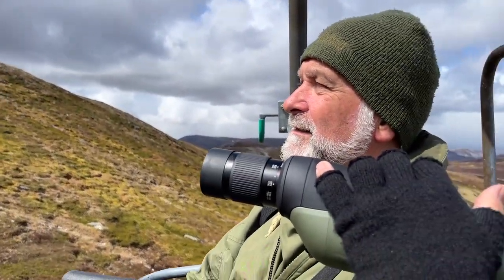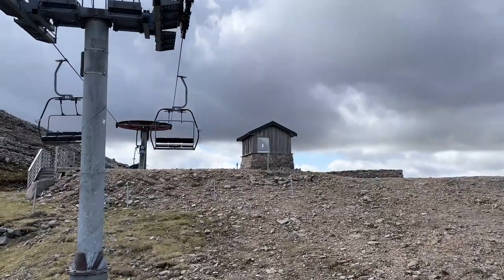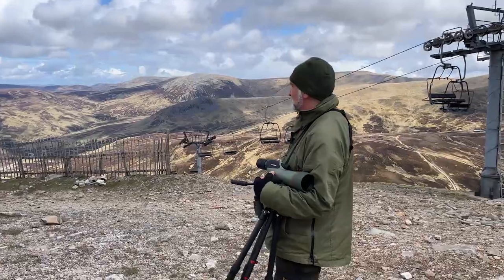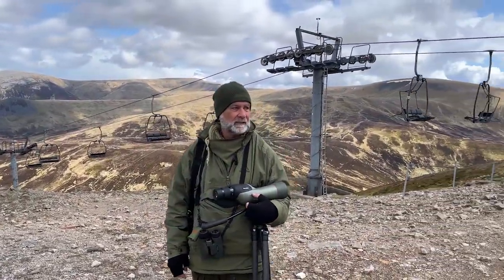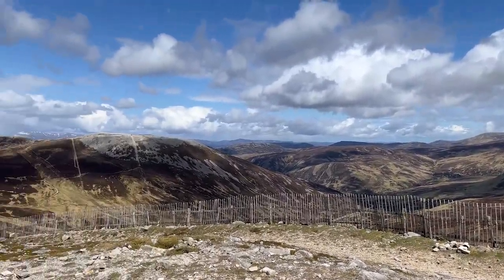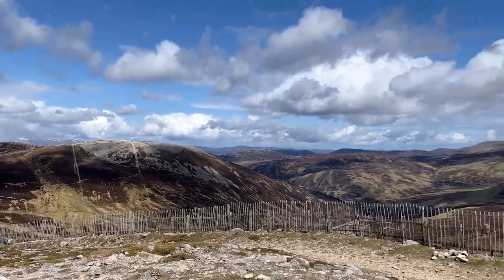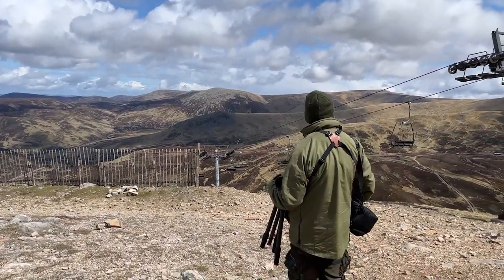Even up here it's so cold. I mean, this is a May day for us, but it's so cold and windy. Well, just look at that view. We're on top of the world. We've got rain clouds, we've got wind, we've got sun, we've got some bits of snow here. There's a bit of snow there from winter.